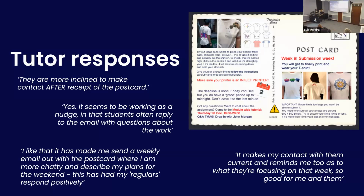One of the other comments that I'd just like to read out: I like that it's made me send a weekly email out with this card where I'm a bit more chatty and describe my plans for the weekend. And this has had my regulars respond positively. This is something that we had from all of our tutors, that they really like that opportunity to be chatty with students. As an educator, when you're emailing your students, you're thinking about how you can encourage them with module material, or give them some advice about the lead up to their assignments. But maybe we don't have that chatting sort of messaging with those students in the same way. So it was really nice to hear that there was that opportunity, again, that instigator.